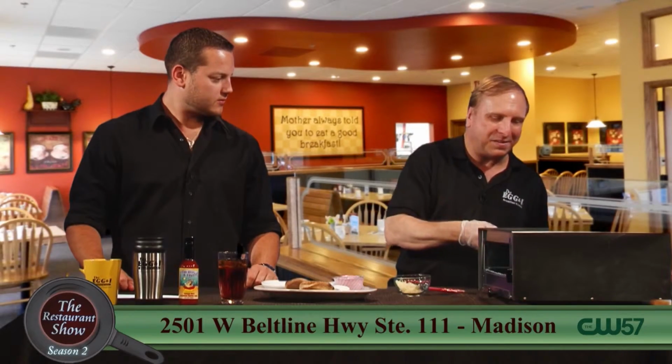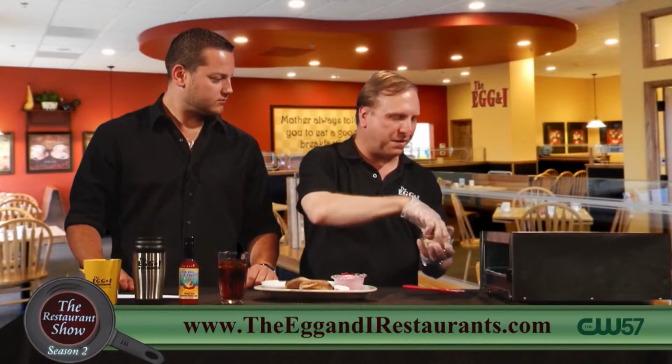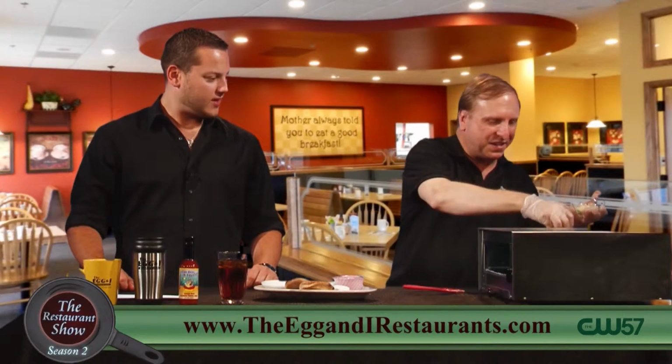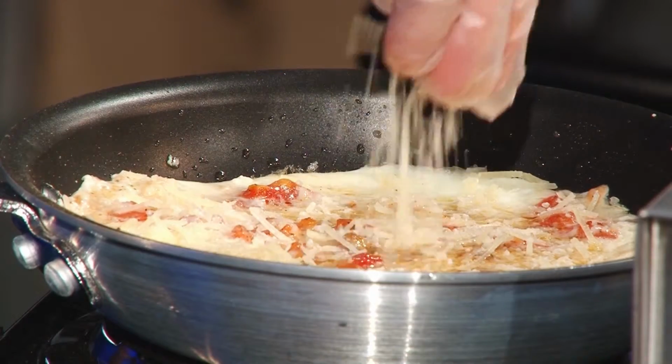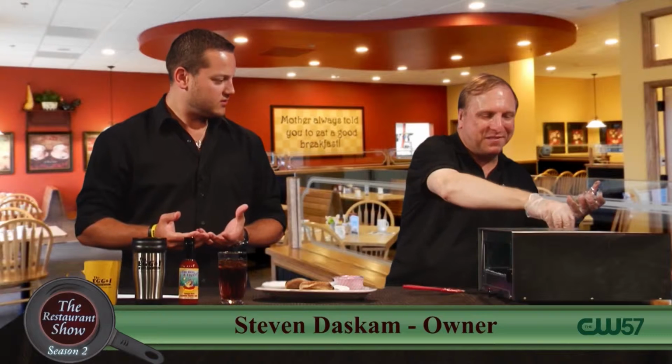Well, should we try to give it a flip or not? I'm a little scared of flipping it. This looks kind of soupy. So we can put it in here, though. I'm going to add Parmesan, and once you stick that in your homemade broiler here, that'll give it a little crisp on top almost. Yeah, right? I kind of did my own thing with this broiler.